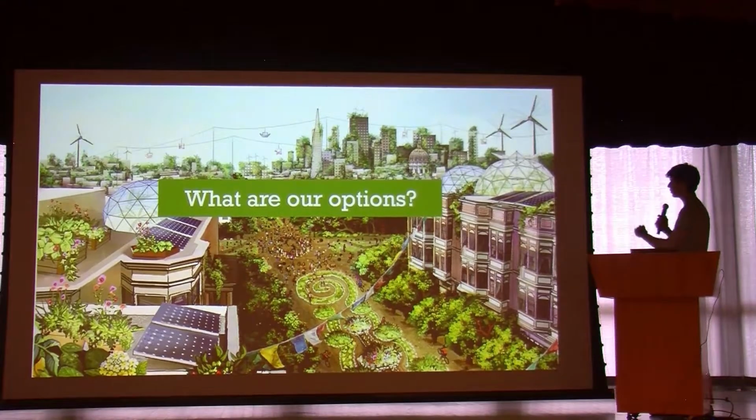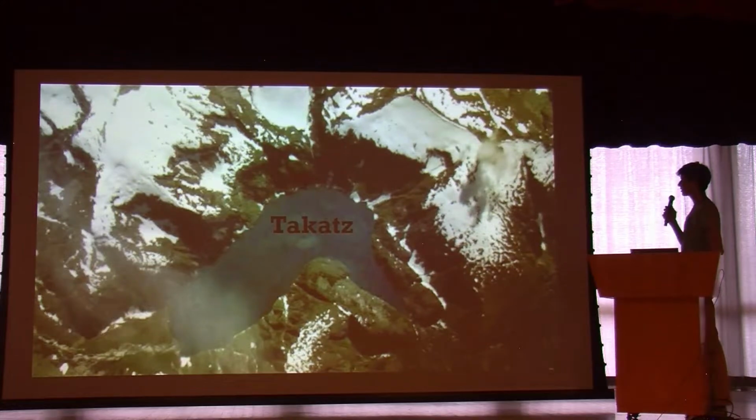That's our utopian Sitka. No, that was funny. So tactics.